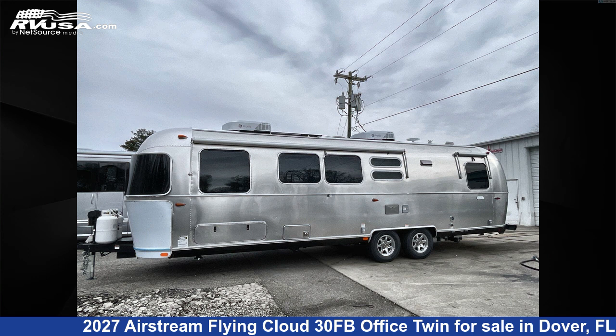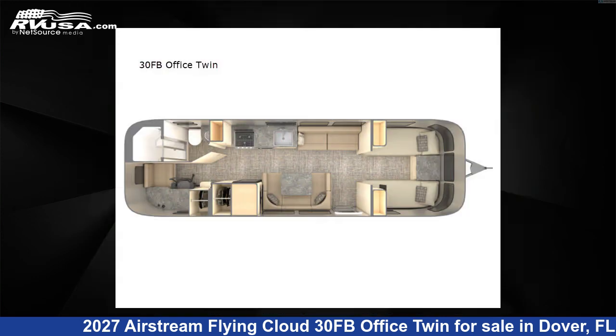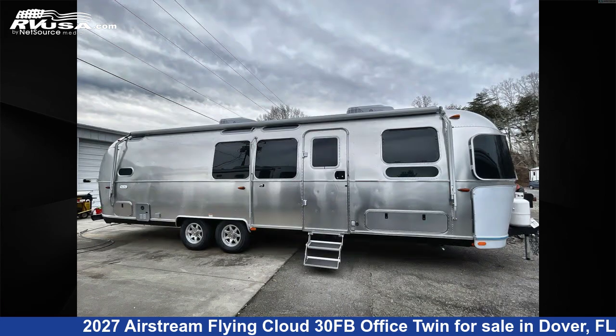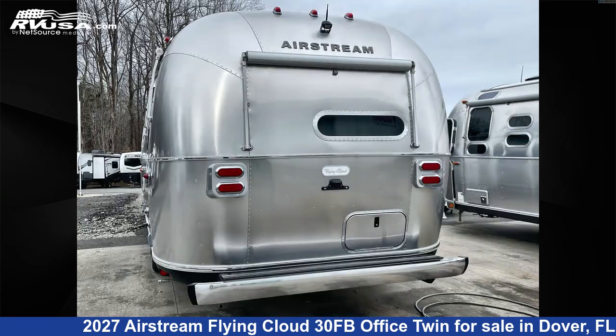This 2027 Airstream Flying Cloud 30FB Office Twin is a travel trailer RV. It is located in Dover, Florida, 33527 and is offered for sale by Airstream of Tampa.